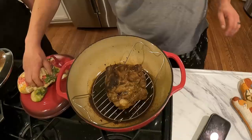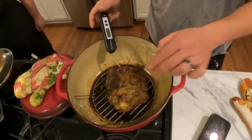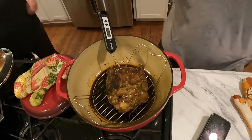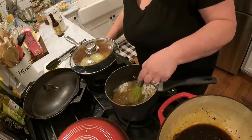Wow, it definitely cooked. It's done, it's well. 156. It's supposed to be at 130, so it's good. All right, Jen, we got the roast out, and it's absolutely fantastic.